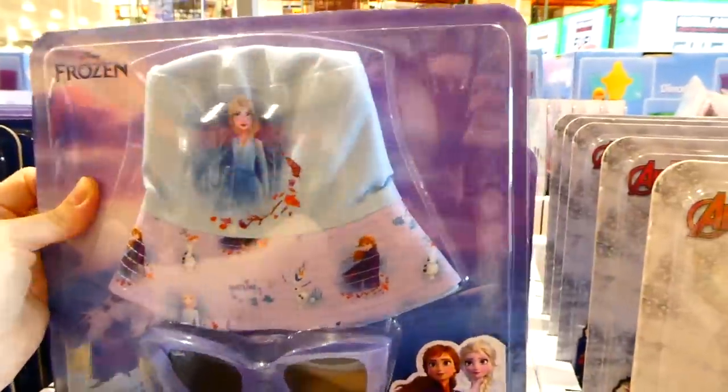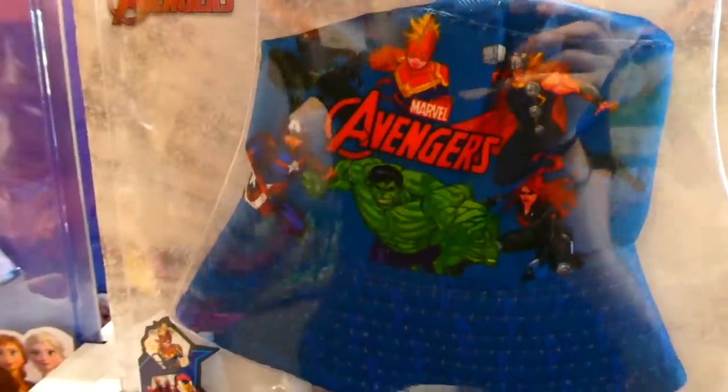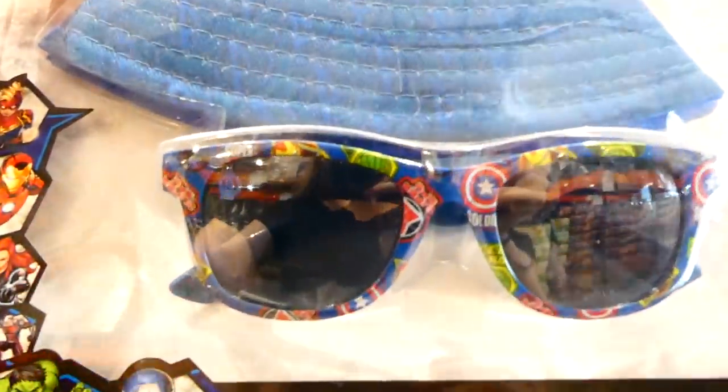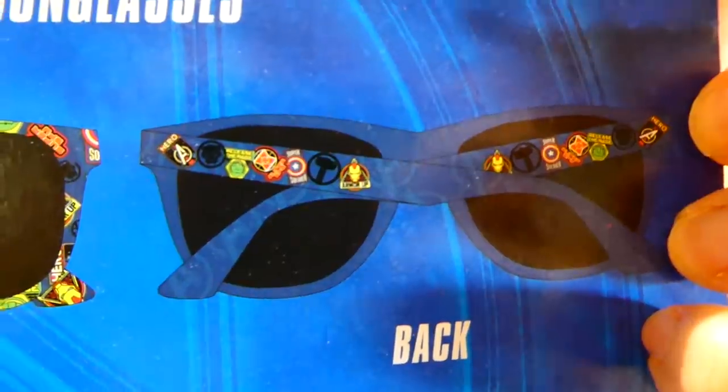And then for Marvel, they've got Avengers. You've got Captain America, all the different ones there. And on those glasses, they're just on the front. You can see there's their symbols around there. And then there's a few on the actual arms of the glasses as well. And then they have Spider-Man as the other one.